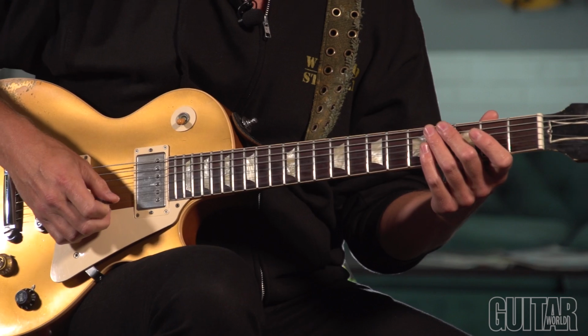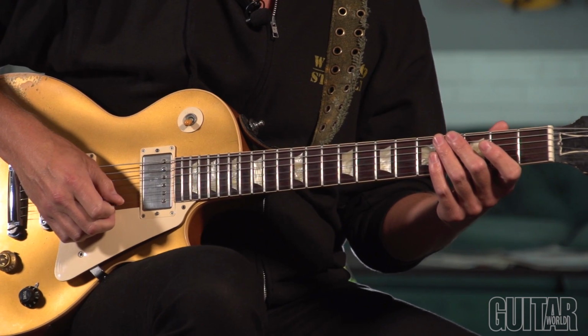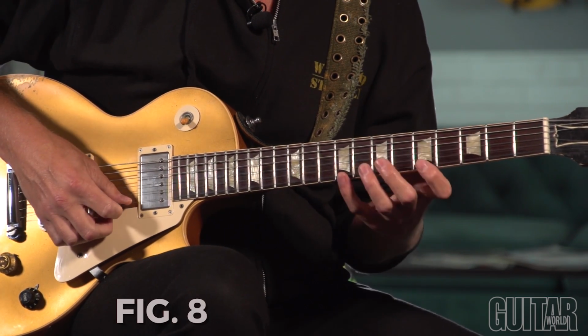Okay, but for the time being, I'm going to go ahead and play this exercise below, and I want you to just note how much you can actually hear the changes of the blues happening behind it, which I think is just the neatest perspective on what we're doing here with these dominant 7 arpeggios. Okay, so 1, 2, 3, 4.